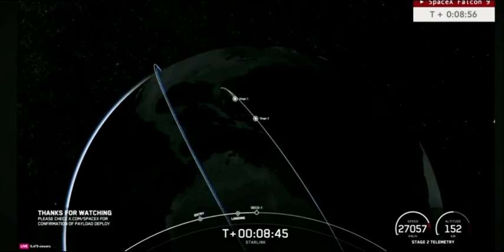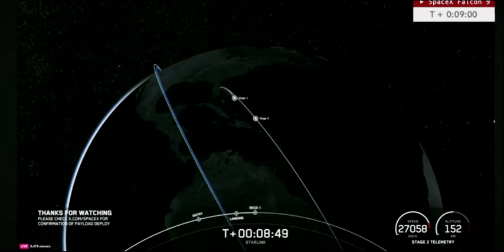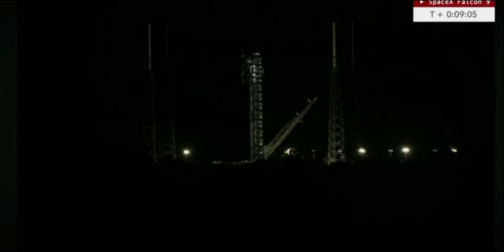MVAC shutdown. SECO 1. The Falcon 9 second stage now in a coasting phase, that parking orbit until T+53 minutes, 21 seconds, where we'll have a 2-second burn, setting up for the deployment of the Starlink.